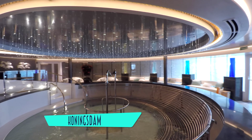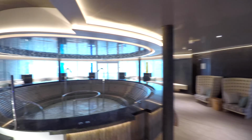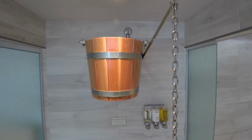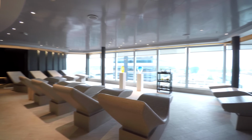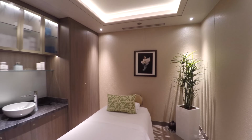Also impressive is the expanded greenhouse spa salon, where I enjoyed a very relaxing massage. But I must admit I was surprised that my treatment did not include access to the expansive thermal suite, which I had hoped to try beyond my initial tour here. Nonetheless, the relaxation room and treatment rooms were nice to enjoy.